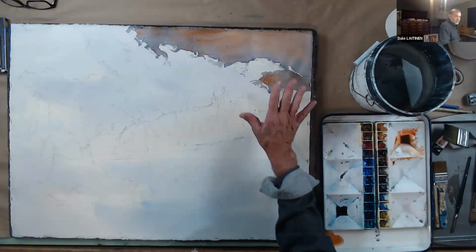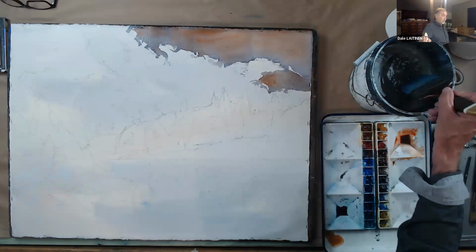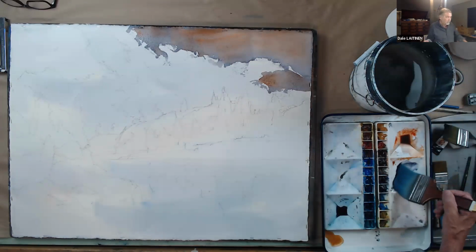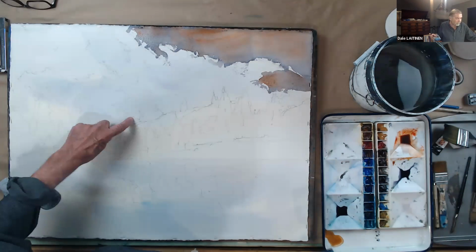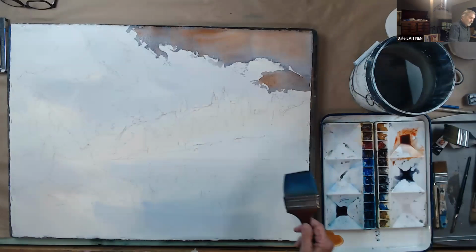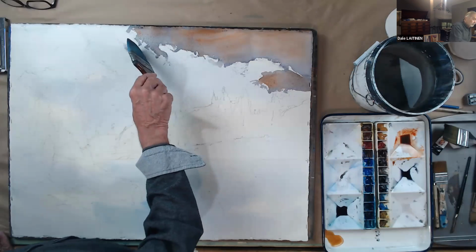I'm going to just let it dry now, and then I'll come back and put more detail work in it later. But for now, we're just going to let it be like it is. And we'll repeat this process in some other areas where I have it drawn in. So I've got the same rock shapes drawn in right along this line here, this edge here. So I'm just going to do the same thing there. And again, just drag the side of the brush, the flat of the brush, and start building the shapes in.